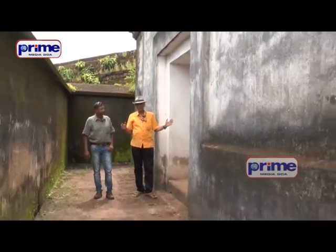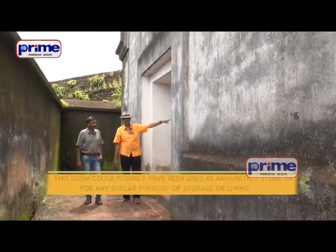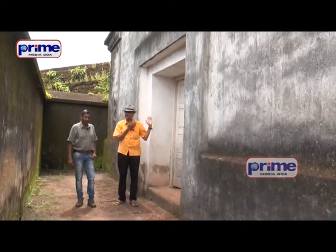So we have come to this place now, which has a very high wall, and there is a room over here. It is closed. Possibly, this could have been where the ammunition was stored, or it could have been the magazine.